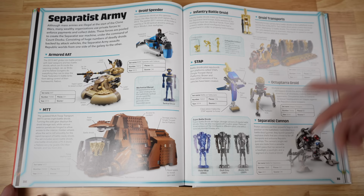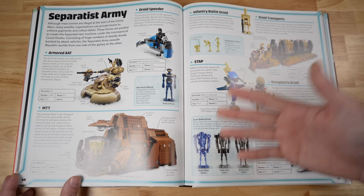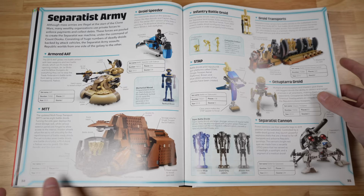You should have it. It would be nice. It would look way cooler to have the full history of Super Battle Droids. But really, now you have to wait five more years, because they make these every 5 years, for them to make another updated one to get the full version that should have come out this year. So that's just an unfortunate view on it I have. But yeah, they showed the droid transports, the STAP, which again, there's a newer, cooler STAP that came out that they could have used there. But again, it's slightly outdated.